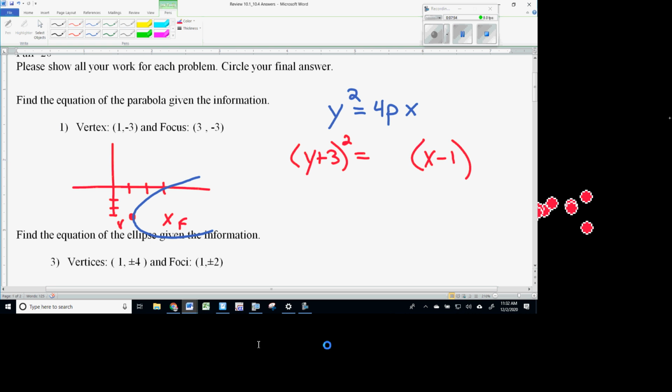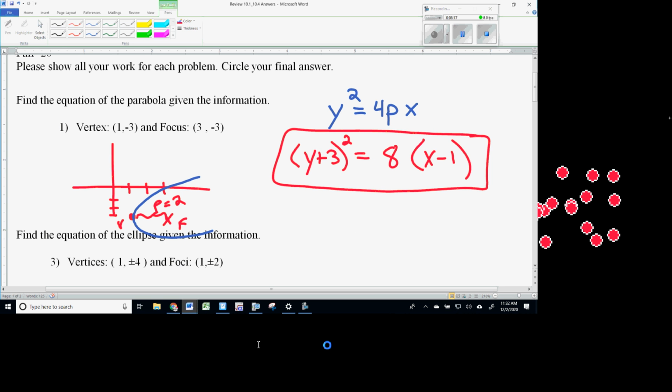What's our p? Two. Because the distance from here to there is our p, which is 2. So we get an 8 right there. What kind of equation do you have to do the division? You plug in the divide by 4 when you're given the equation. Like if I was given this equation and there's an 8 there, to find p, I'd take 8 equals 4p, divide by 4 to get my 2 out.